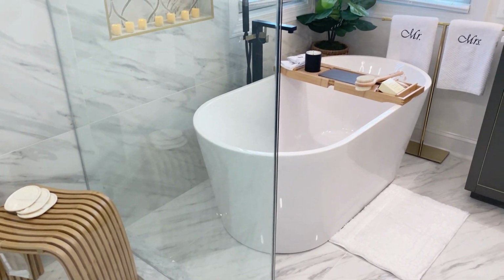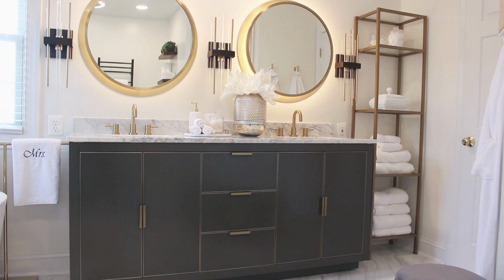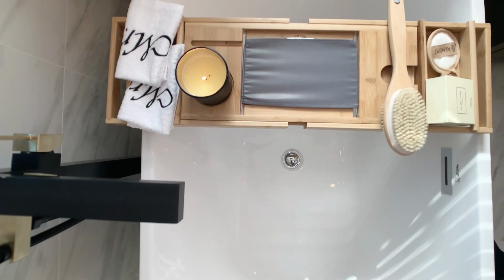Guys, I love the way this turned out. After 10 years, we get to renovate our master bathroom, and I am in love with everything. I love the tiles. I love everything and how it came together.